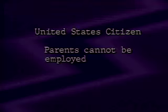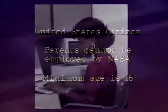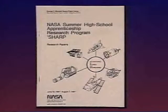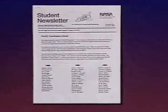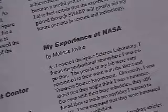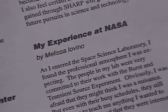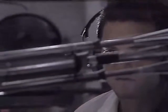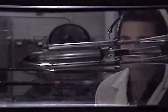Here are the requirements to qualify for SHARP. You must be a citizen of the United States. Parents cannot be employed by NASA, and the minimum age is 16. Each student will be required to write an abstract of his or her assigned project and a research paper upon completion of study. A newsletter is published with articles written by the students. This lets SHARP students NASA-wide share program experiences and project success stories. Students participate in other enrichment activities, lecture series, field trips, computer labs, and demonstrations. With your participation in SHARP, you enter a program that could lead to future NASA employment opportunities.